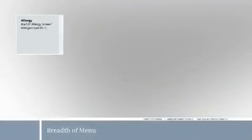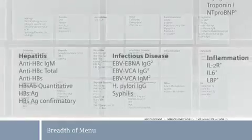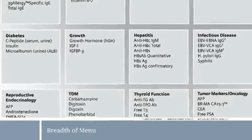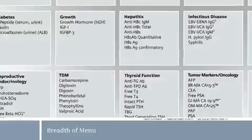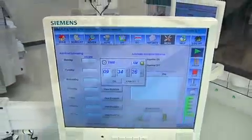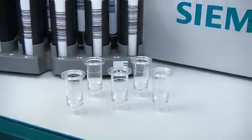The Immulite 2000 XPI system's breadth of menu includes the largest automated immunoassay menu available worldwide, with over 80 routine and esoteric assays and more than 350 specific allergens and panels. Your local representative can provide specific assays available in your region. New features of the Immulite 2000 XPI system include auto start, auto rack loading, and tube top sample cups. These new features will be explained later in the demo.